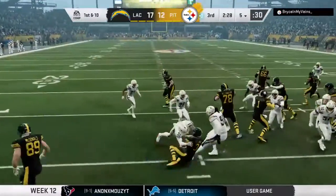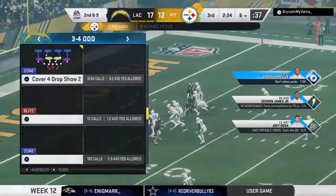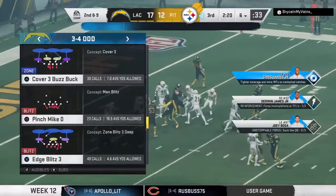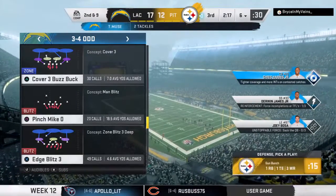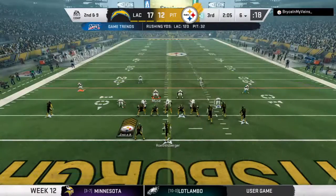So the drive's going to start with Pollard. And a short gain here as he gets it up only to about the 6. Just a yard on the pickup there, and it'll bring up a 2nd and 9 at the 6-yard line. Here's 2nd and 9, just a yard on that last run.